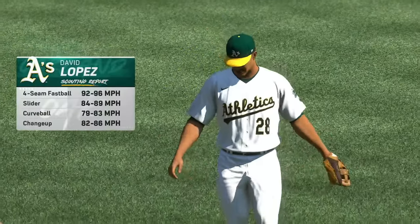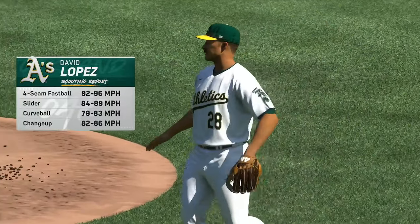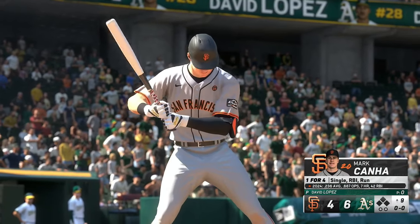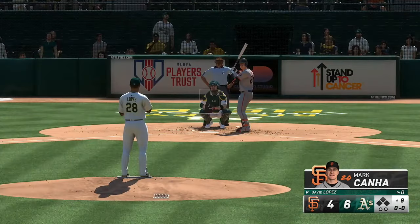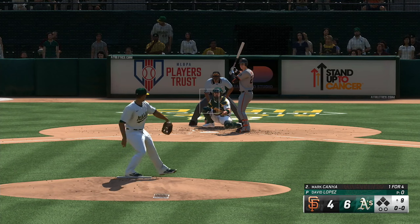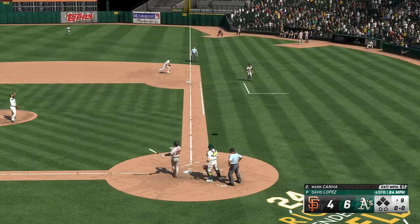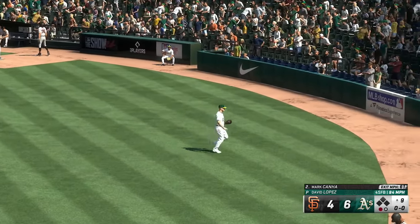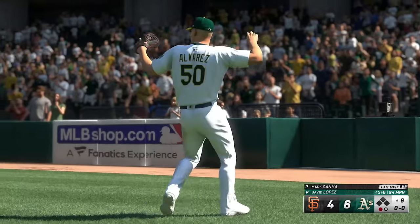We're back, and on the mound is the closer, David Lopez. The chance at his first save of the year. And now the first baseman, Mark Canha. Wait to kick the pitch. This one popped up. Foul ground, first base side. Squeezes it in, and there's one away. One pitch, one out.